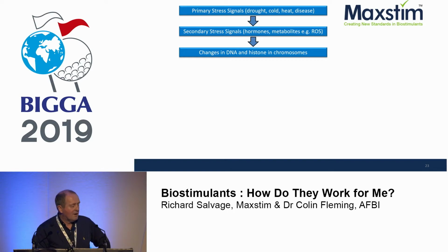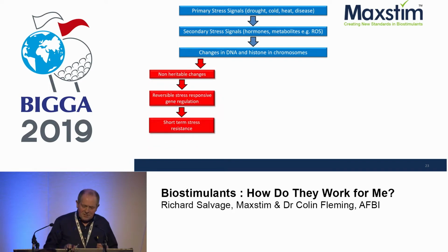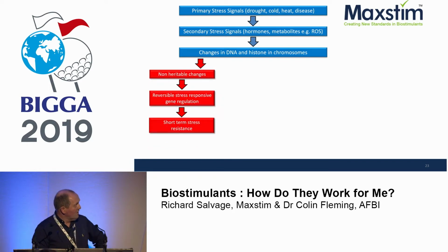So we've looked at how, in this case, primary stress signals, these are the biotic or abiotic factors, kick in. They cause changes in the plant cells, and these actually will cause changes in gene expression, and in some cases in the DNA itself. Now, these changes can be of different types. The first is called non-heritable, and that basically means that if you treat a cell, those changes to the gene expression are confined to that cell, and that gives you short-term resistance against stress. So you've got your turf growing, you treat the leaves with your biostimulant, and anything that's been given the biostimulant, you will get short-term resistance.